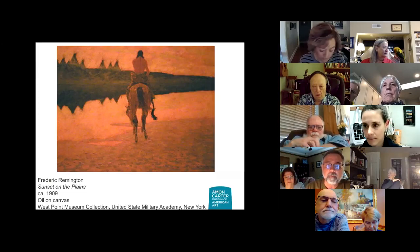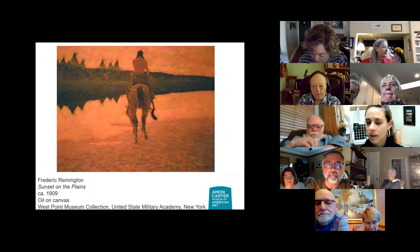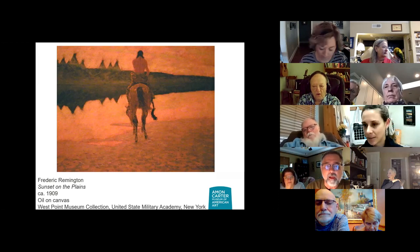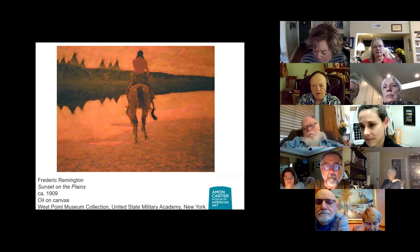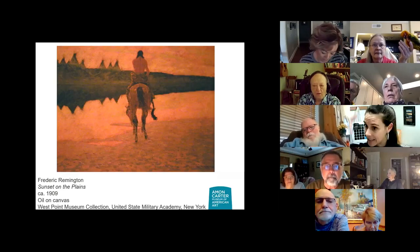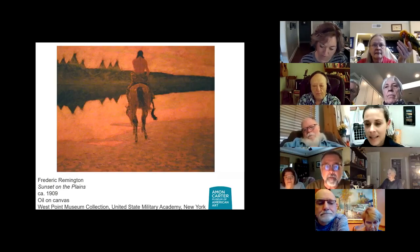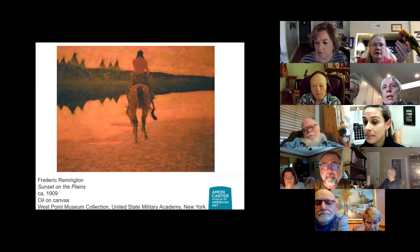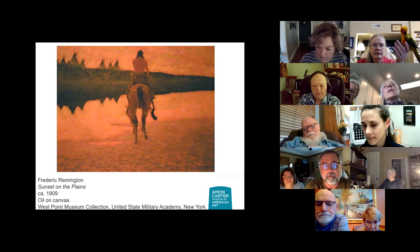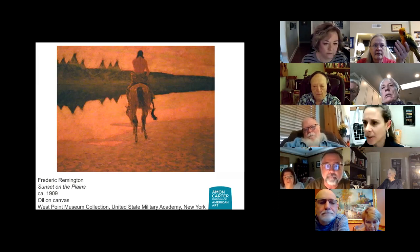What does that make you think? Sunset. That's evening. Because the American Indian's back is to us, what do those together kind of indicate to you? Sky's kind of red. Yeah, it looks like it's twilight at night. I've decided this is a river or a creek, because the horse looks like he's drinking out of it. I think you're right.